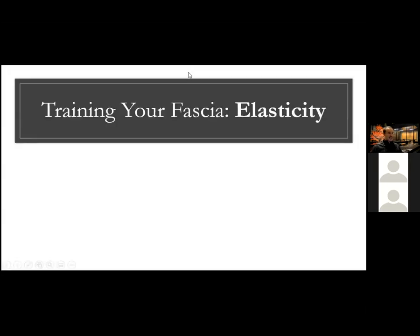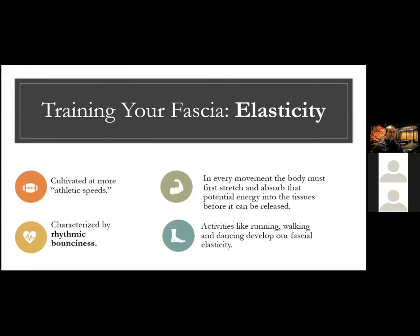So our last point is elasticity. And this one kind of builds off of all of the other three, in that it is done at more of an athletic speed. So it's characterized by rhythmic bounciness. So the reason for that is that in every movement that you do, let's take sitting into a chair, for example. When you're sitting, your muscles are absorbing a bunch of energy so that you can either sit successfully, or if you needed to, you could stand back up. And then you would, in standing, release all of that energy that you stored.